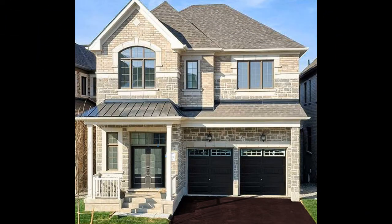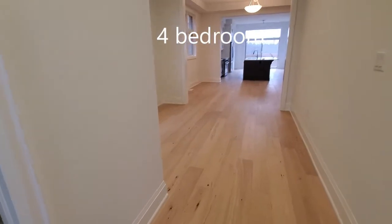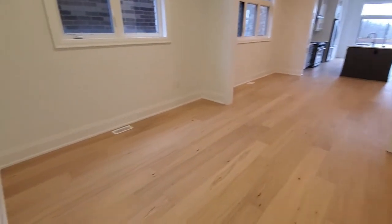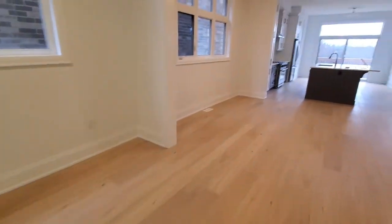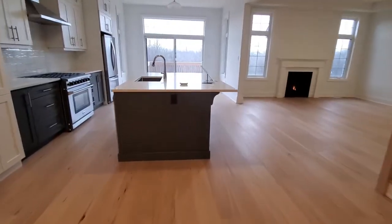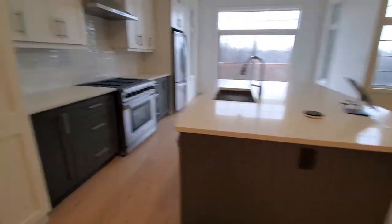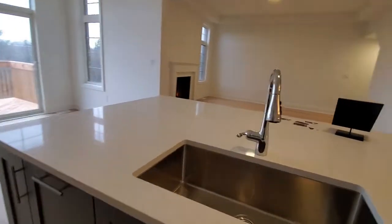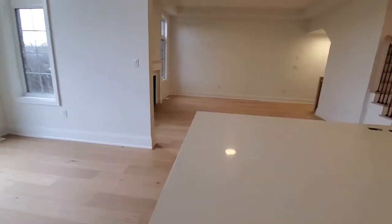Okay, so the next home I'm showing you has four bedrooms and four washrooms. The basement is finished. Walk-out means you can go out from the basement to the backyard. It is a big home, around 3000 square feet, and it's brand new. No one has ever lived in this house, so they are asking for 2,400,000.